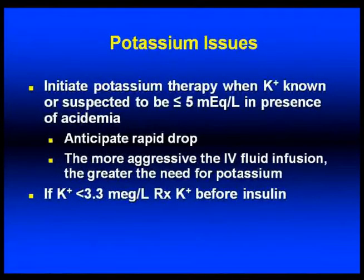You initiate potassium when potassium is known or suspected to be equal to or less than 5 in the presence of acidemia. These patients are typically massively total body potassium depleted, yet you may be looking at a normal or even increased potassium. But as you institute fluid resuscitation and insulin, the potassium is going to drop like a rock. The more aggressive the IV fluid infusion, the greater the need for potassium. And if the potassium is less than 3.3, it's recommended that you actually put some potassium on board before you start your fluid resuscitation and insulin.